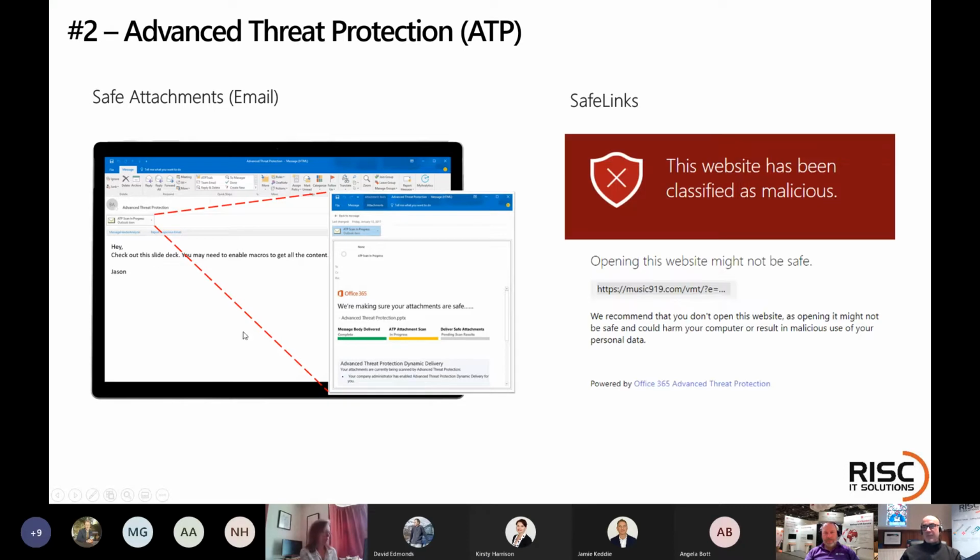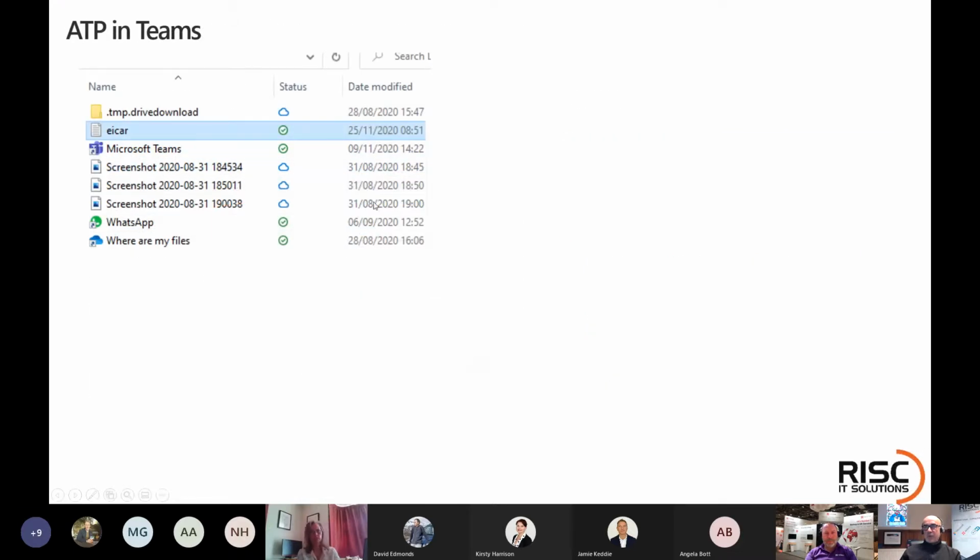And then safe links is similar, but obviously looks at the links either in an email or a document or a chat conversation. And again, we'll check that in real time against a database of phishing sites. Again, it just gives you that extra level of protection for your users if you don't already have that. Very straightforward. And how it works in Teams chats now. So obviously Teams is relatively new compared to email. So it wasn't actually available in Teams 12 months ago, like lots of things within Teams. It's caught up with the rest of Office 365 now.